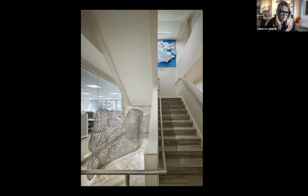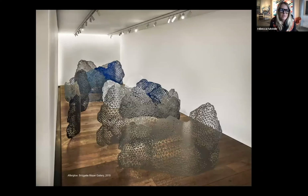It reminded me of when you're flying in an airplane over a blanket of clouds. And so I wanted to create a room of clouds. And so, just this one act of standing the sculpture up ended up opening up a whole body of work that I created at Bridgette Mayer Gallery in 2015. The last image was also from Bridgette Mayer Gallery, I should mention, in 2013.